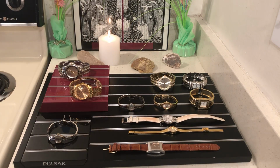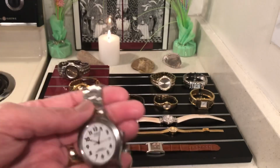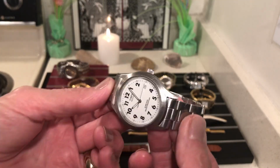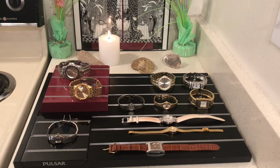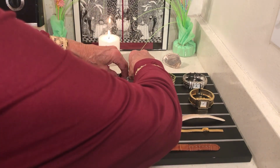Now this watch is a Timex watch, but it resembles a Rolex watch, kind of, sort of. And what I look for is white dial, blue dial, and black dial.